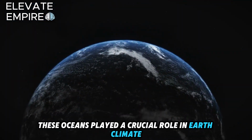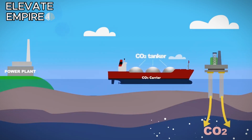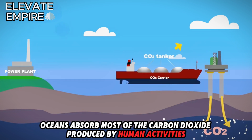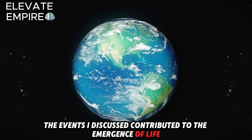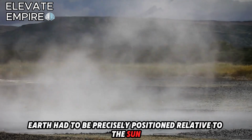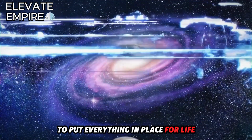These oceans played a crucial role in Earth's climate, absorbing carbon dioxide and heat, making temperatures more amenable to life. The interesting thing is that even today, oceans absorb most of the carbon dioxide produced by human activities, though their capacity is gradually diminishing. The events I discussed contributed to the emergence of life. Earth had to be precisely positioned relative to the sun, the right size for the magnetic field and all that volcanic activity to put everything in place for life.